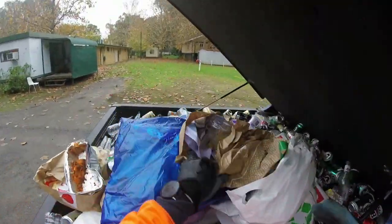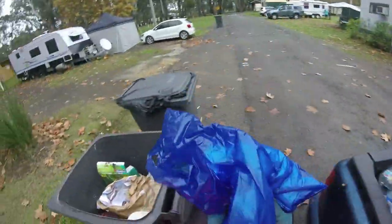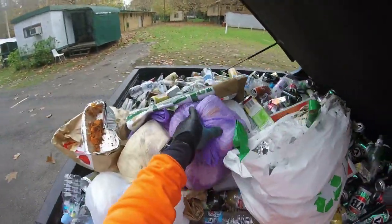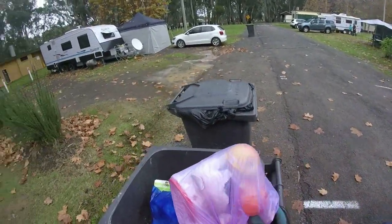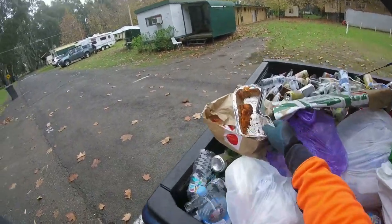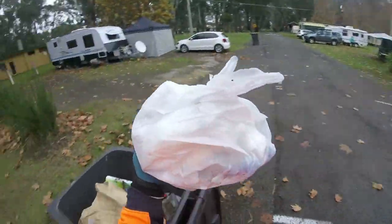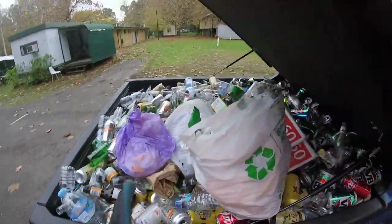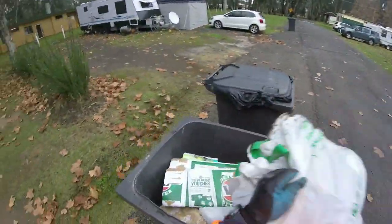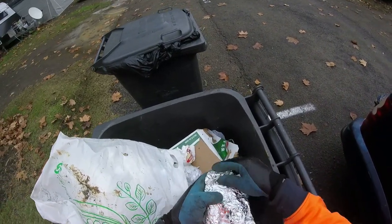I do apologise there. I didn't realise I had the weather shield on the camera for this one. I had to change cameras. So if the sound was a bit funny there for a second, I didn't realise I had the weather shield on. I've got the waterproof resistant shield on one camera, but I haven't got it on the other camera. So I just quickly grabbed the camera and swapped over when I started this bin. And didn't realise. Never mind. All corrected, fixed up.